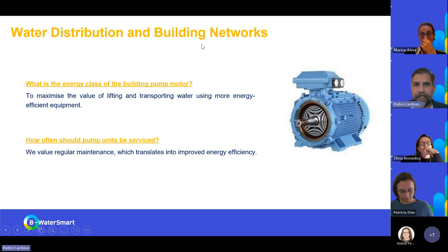For the water distribution and building networks, we evaluate the efficiency of the pumps. Because evaluating the efficiency of a pump is not an easy process, and it's very intrusive, you have to stop the system, we evaluate the efficiency of the pumps by looking at the efficiency of the electric motor associated to the pump. So this is a much simpler way to have an idea of the efficiency of the pump.